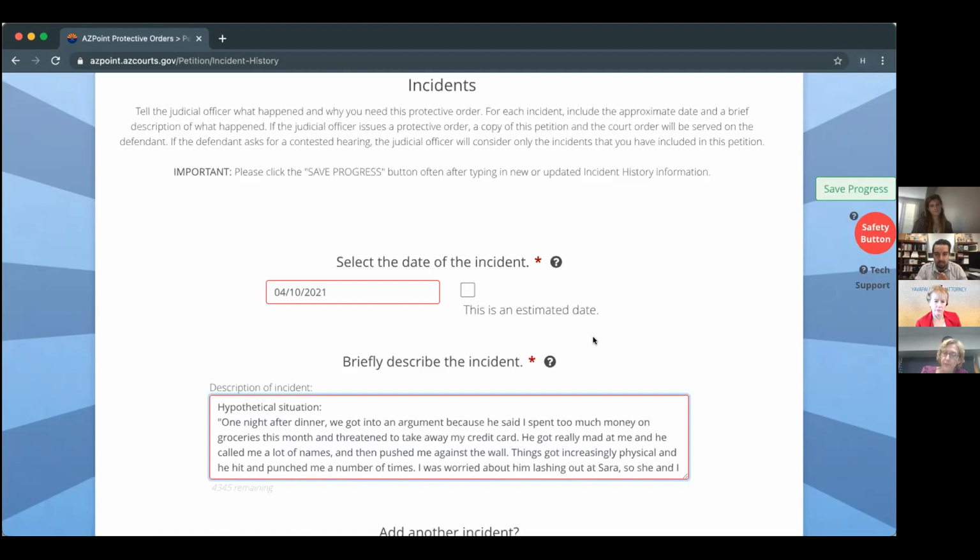But put all of your information. What I would recommend is putting all the information in here that you can remember, and then the judges will go over it with you in court and ask you some questions and try to put the timeline together. That's what I would say about this part. And this part is truly the most important part of the petition.